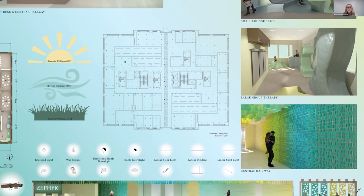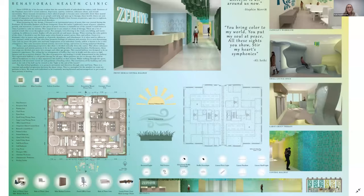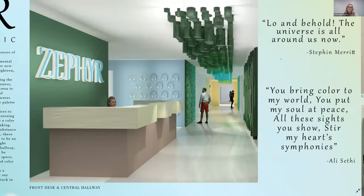So when you're standing in front of the building, you'll see the color yellow, which is kind of my idea of the light at the end of the tunnel. And this is kind of like the hope that patients can have and the motivation that they can have to keep moving forward and not to get stuck in their mental illness.